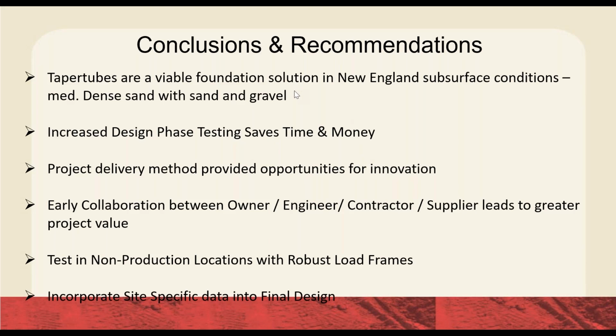And frankly, I think this shows that this piling solution, taper tubes, is feasible in New England. And this job is the first high-profile, high-value, large-scale use of taper tubes in New England in a sandy, silty subsurface condition. And I think that should also be remembered as individuals and DOTs and folks plan new work, because it's a new innovative solution.